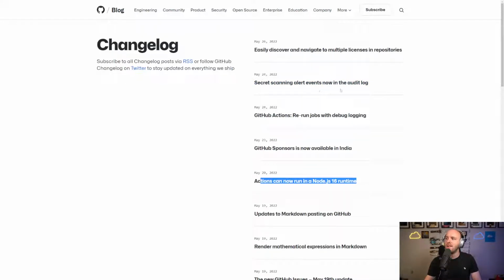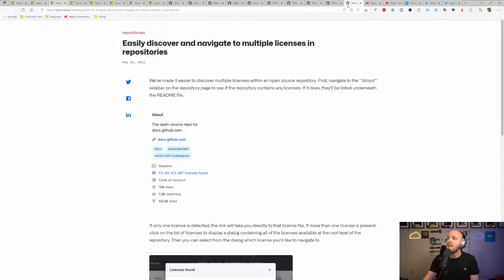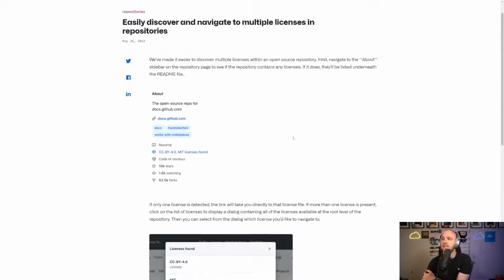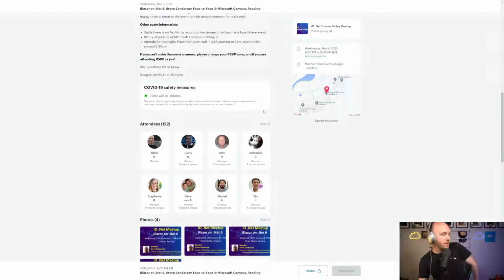Secret scanning alert events now in the audit log, and you can now easily discover and navigate to multiple licenses in repositories there as well. Great to see that.